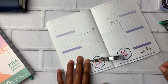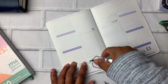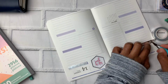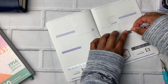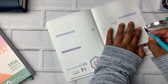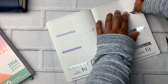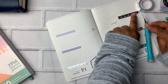So I like to cover up the, I guess they're headers that are here, because they're all the same color of purple for the whole month, and that does not allow me to be creative. And I don't dislike the purple. I think it's pretty, but it would be pretty for 1 week and then I need something different. I don't want to look at the same thing every day. So I change it up.